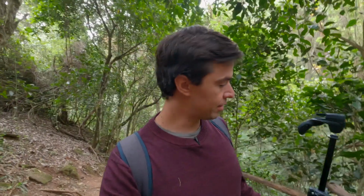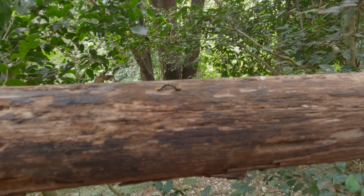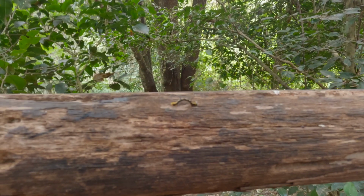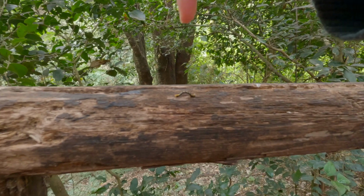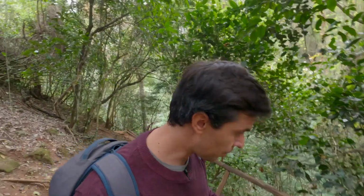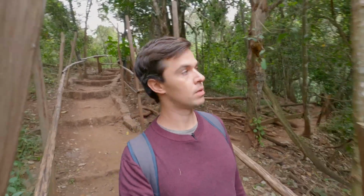Katie saw a very unusual little caterpillar-like thing right there. It's almost like he's trying to fly away. It's all sorts of life in this beautiful forest. Butterflies, birds, primates. There probably used to be a lot of other animals and species. So now we're making our way down to the bamboo cliff and the cave.